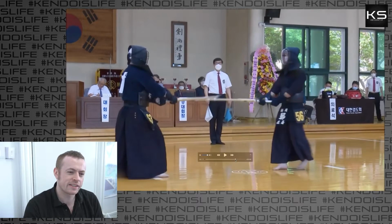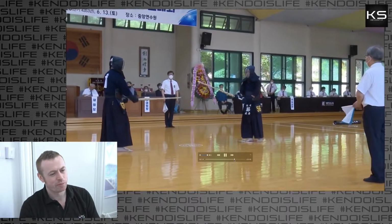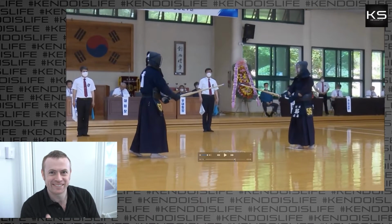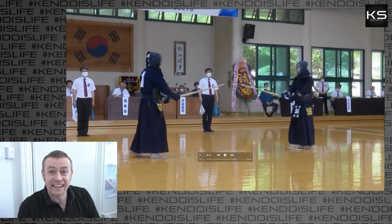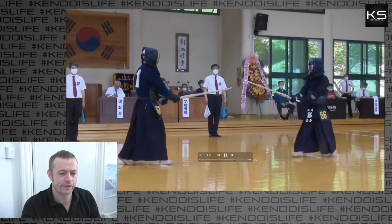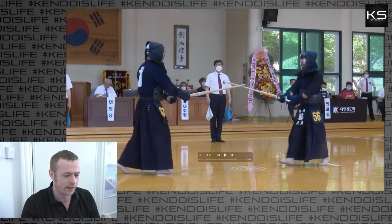So this is often a common pattern. After restarting, the players want to make a strike, especially if they just lost the penalty. They can be a little bit eager to make a strike, and it looks similar to what happened here. His opponent's very eager to come and make a strike for men.